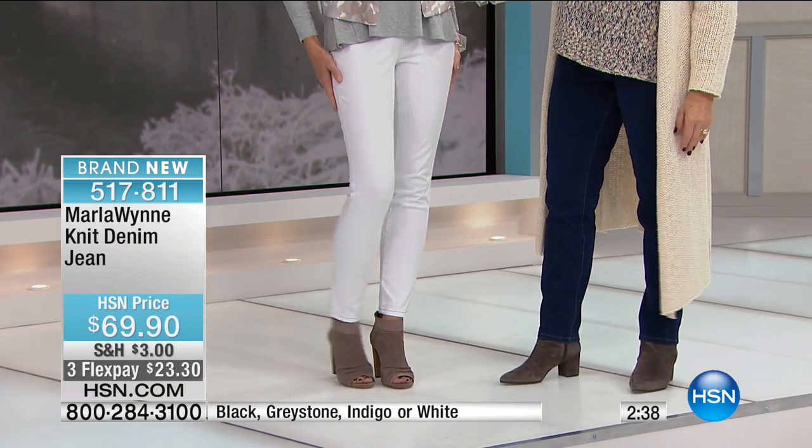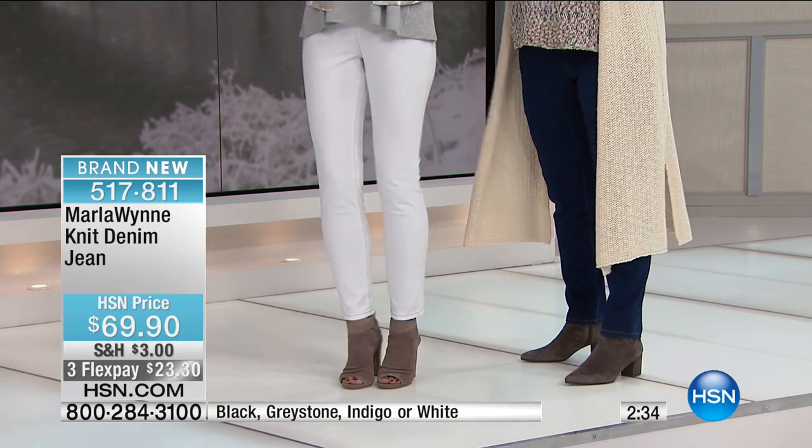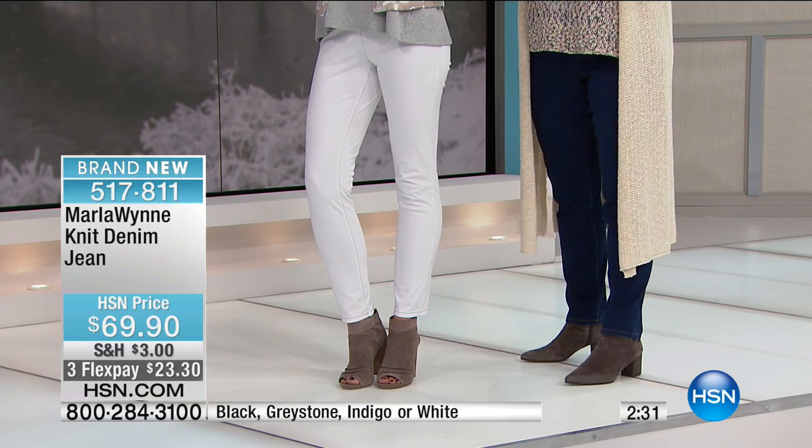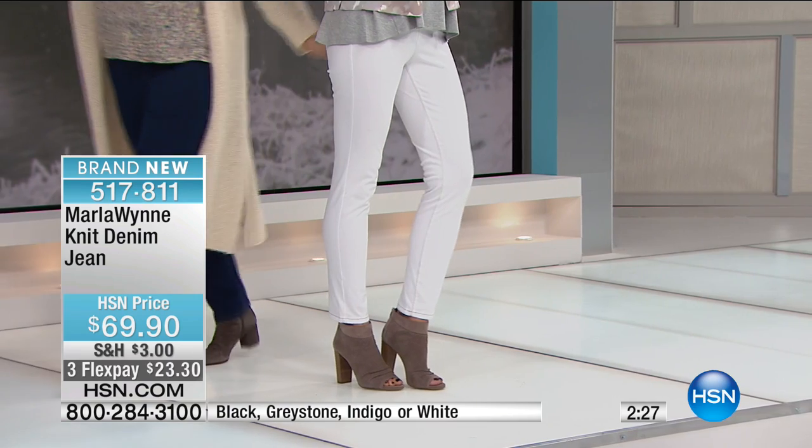And you've got another little printed sweater of ours on that we're going to show you later. But again, I don't care what size, what shape you are. This is a pair of pants, whether you're an apple, a pear, whatever fruit or vegetable.